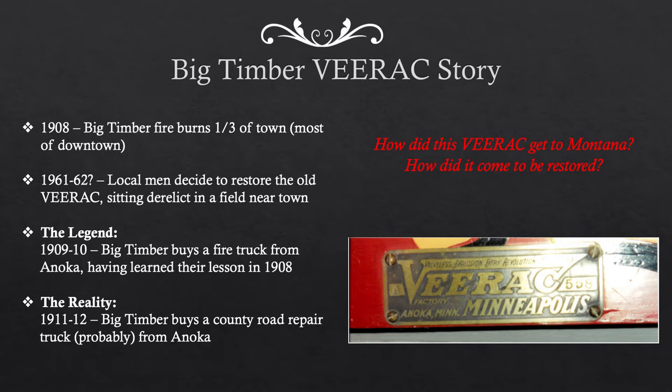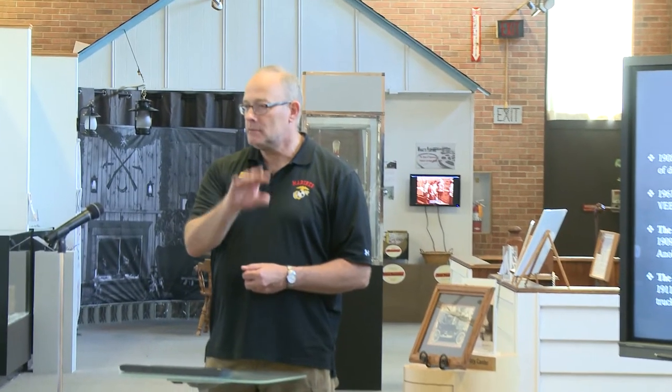That was what they thought, that this had been their fire truck, 1908, 09, 1910. And so these older guys, and Art was, well, he was born in, he's 95 now, so do the math. He was born in 1925 or whatever. So he's in his 30s or 40s. He's running a standard station in town. They decide they're going to take this old derelict and restore it to working condition.